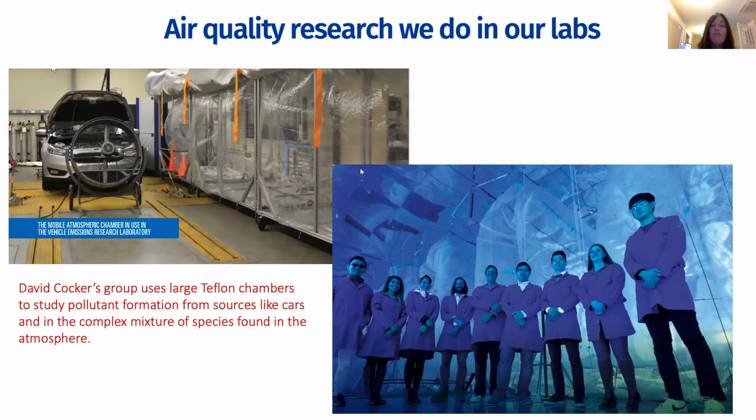And then featured on the lower right, we have one of the largest indoor chambers in the world in operation out at CSERT. The size of the chamber allows us to do experiments that wouldn't be able to be done elsewhere. So it's a really rich and unique opportunity here at CSERT and at UCR. Next slide.